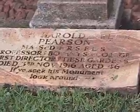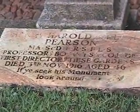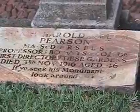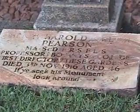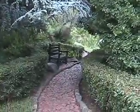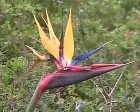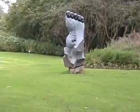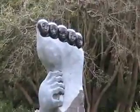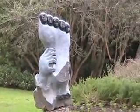Okay, this is the tombstone of the guy that dedicated all this land after he died, gave it to us. Age 46 years old, died 1916. Died of Parkinson's. There's the birds of paradise, Tammy's favorite flower. There's some interesting art. A foot with a hand, looks like it's smoking a cigarette.